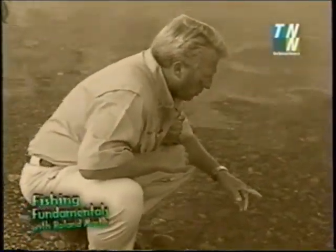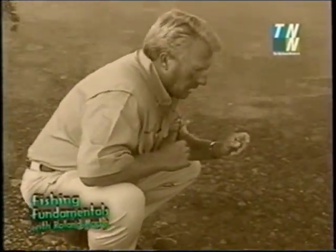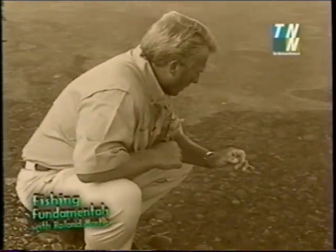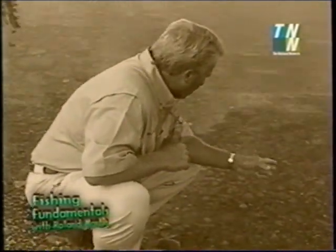Hey, it's an interesting observation here, folks. There's insect larvae all over the water. Little cases of insects. They look like mayflies or caddisflies. There's hundreds of them all over the place. And it just emphasizes another point that I try to be observant wherever I am. And today, I was very observant in finding, we found some bait fish.